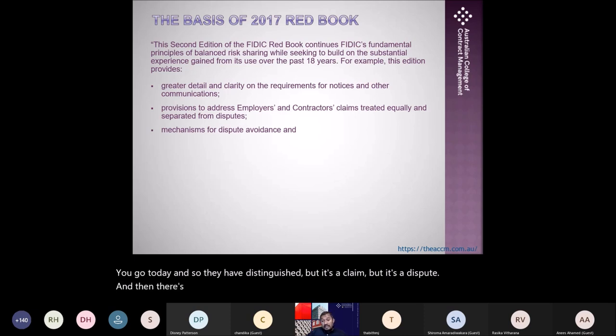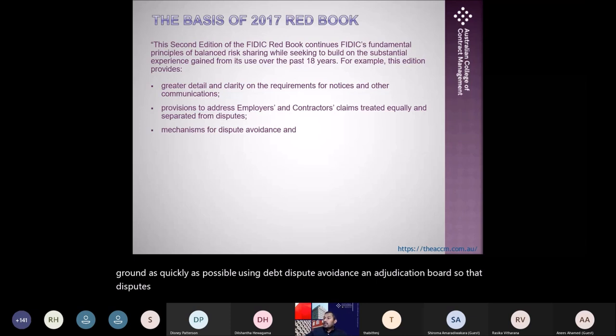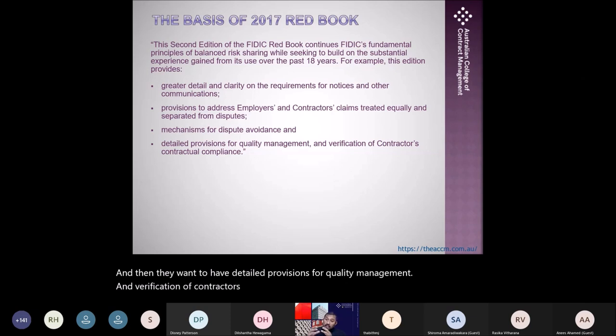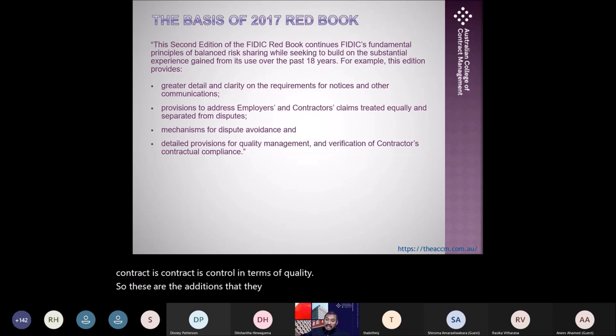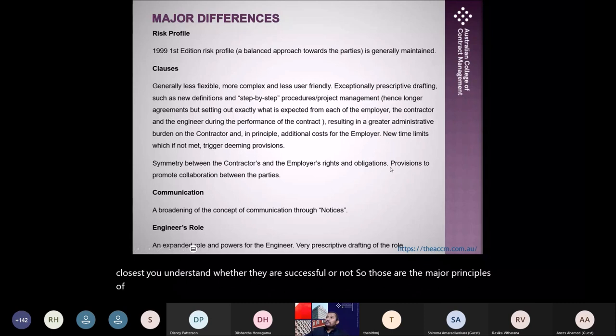There is also a mechanism for dispute avoidance. They try to come to a common ground as quickly as possible using the DAAB, the dispute avoidance and adjudication board, so that disputes don't go further. They also wanted detailed provisions for quality management and verification of the contractor's contractual compliance, so they have introduced two sub-clauses for that, to make sure the contract is controlled in terms of quality. These are the additions from FIDIC 99, and when we go through the clauses, you will understand whether they are successful or not. Those are the major principles of FIDIC 2017 from 99.